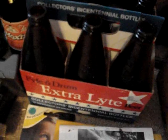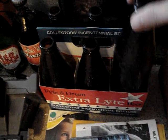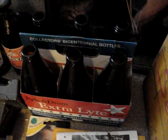Some other smalls here I'll share with you guys real quick. We got a 6-pack of extra light Fife and Drum beer. All these bottles are really cool here. I am probably just going to sell it as is, obviously, because I don't want to break down and piece out the bottles, and I'll be stuck with just the carrier here. So I think I'm into that like $3.50, because I put that with a bundle.